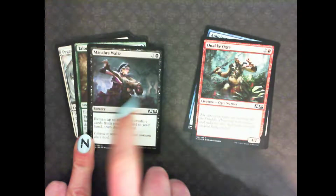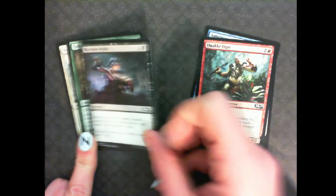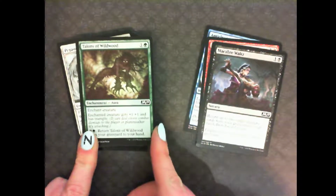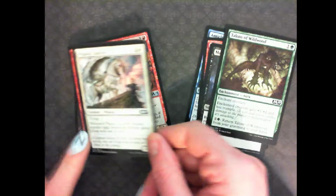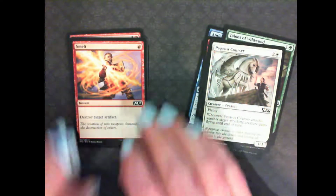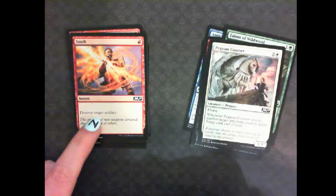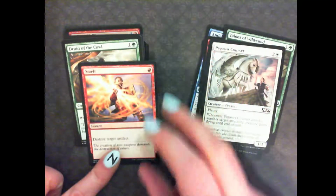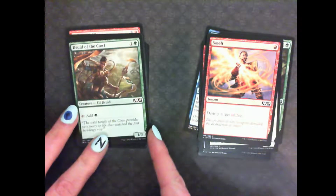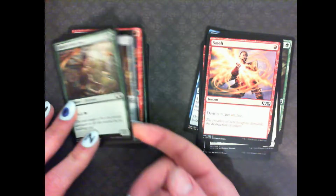I mean, the art's super creepy. I like it. That's kind of nice. 1 mana, I get to destroy somebody's artifact, so win. This is going to cost me 2 mana to get myself a mana.